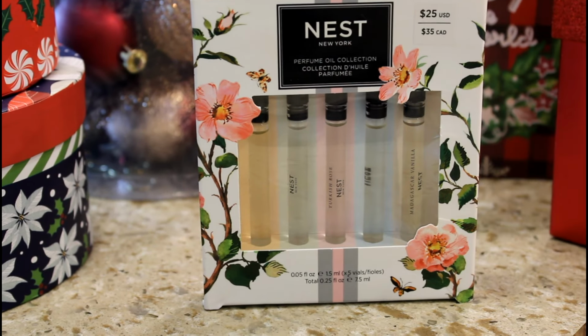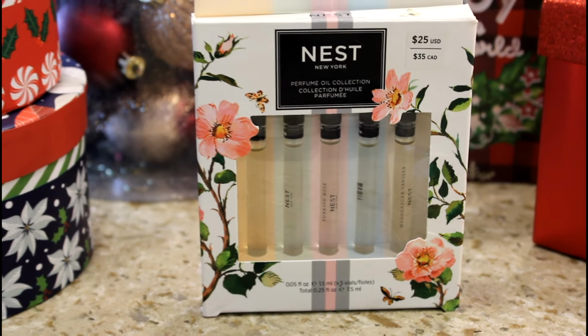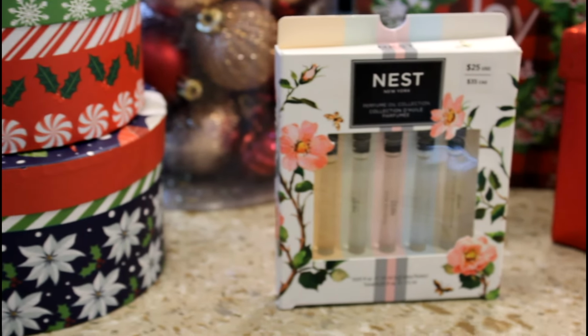Now, product number one is super cool because I found this at the checkout at Sephora, where they have all the lower price miniature items. That's where I found it. That place is definitely dangerous, and I ended up spending more money than I intended to spend. However, I was so satisfied with what I purchased because it's not something that I see very often from this particular brand, and that is the Nest Perfume Oil Collection.